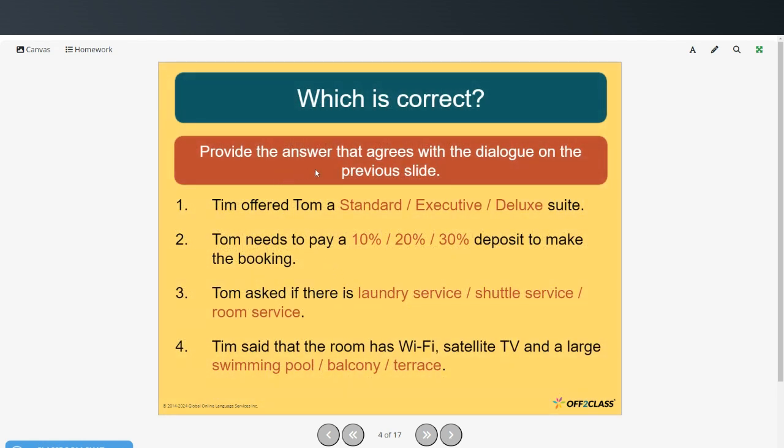Right, so now provide the answer that agrees with the dialogue that we just did. So take a few moments and write down your answers, and then you can restart when you're ready to check. All right, so Tim offered Tom a deluxe suite. Tom needs to pay a 10% deposit to make the booking. Tom asks if there is laundry service. And Tim said that the room has Wi-Fi, satellite TV, and a large terrace.